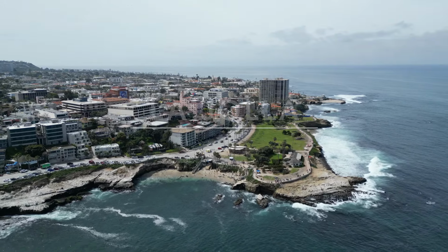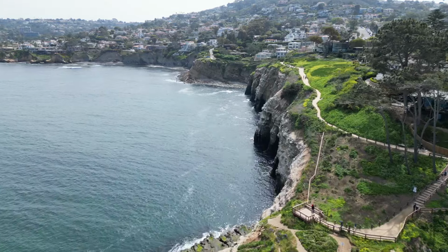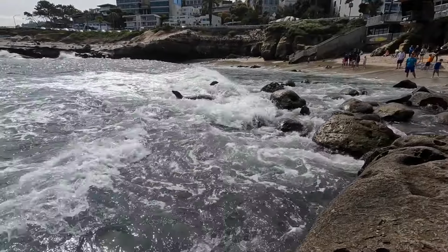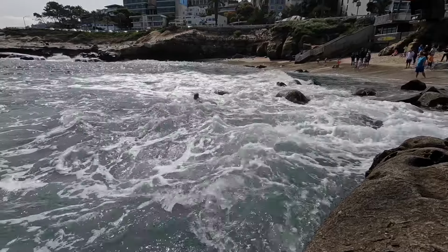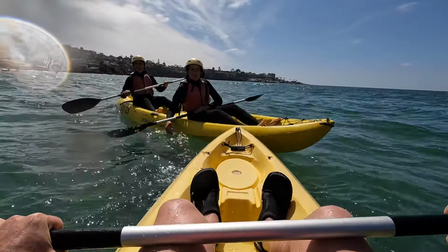La Jolla is a popular destination for visitors from all over the world. Today we take a stroll along Coast Walk Trail to La Jolla Cove to see the sea lions. A few of us also rent a couple kayaks and take on the stormy spring waves as we catch a glimpse of leopard sharks beneath us.